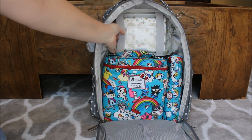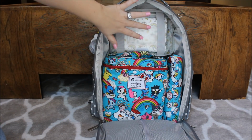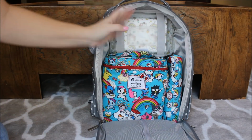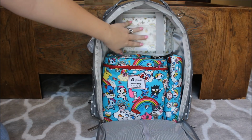Then here on the top, you have this little elastic part. This is the pocket that is directly in front of the pocket at the top of the bag that I just showed you. And I just have a wipe pouch tucked in there. It's the perfect spot for that. I just have baby wipes in there.